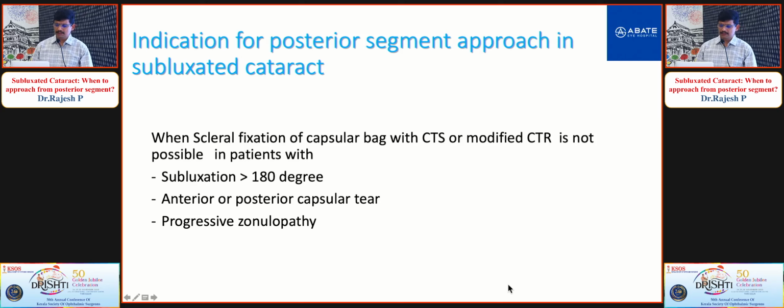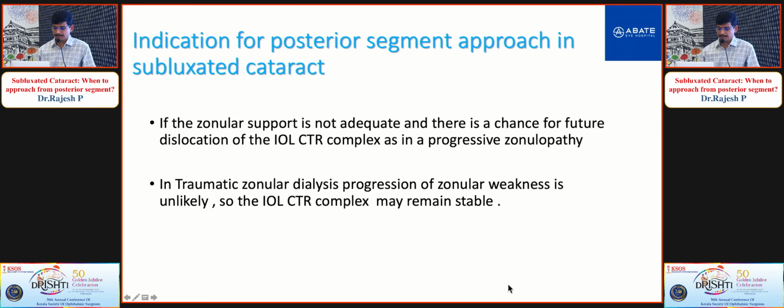So what are the indications for a posterior segment approach? As I mentioned, subluxation of more than 180 degrees, or an anterior or posterior capsular tear, where the cataract surgeon is not confident enough to use a capsular tension segment or a modified CTR like a Cionni ring, which can be sutured to the sclera. That is probably one indication where the cataract has to be approached from the posterior segment.